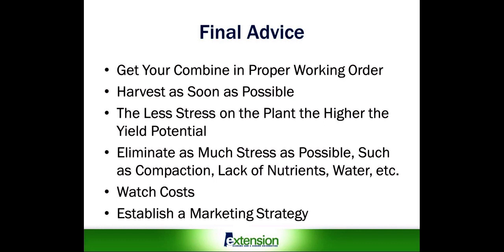The one thing I would say is the less stress that you have on the plant, the higher your yield potential. So you want to eliminate all stress as possible, and that's compaction, lack of nutrients, water. And then also, what you want to do is watch your costs, because we're not only trying to make high yields, we're trying to make the most profit we can per acre.